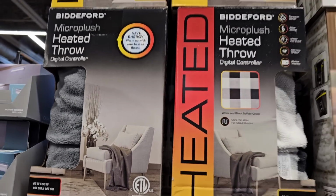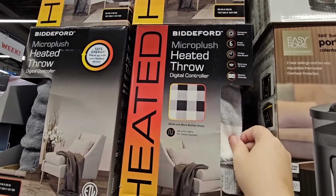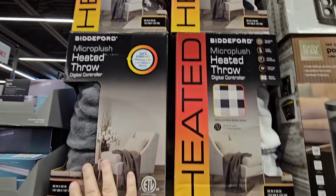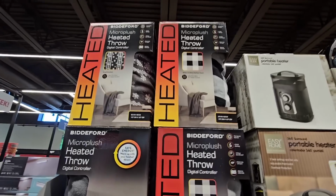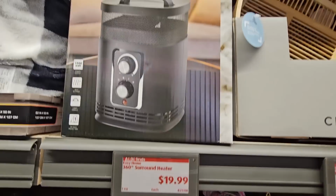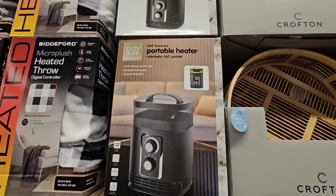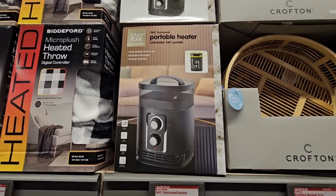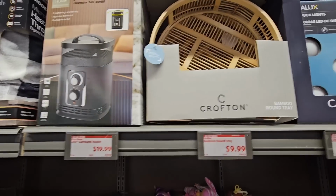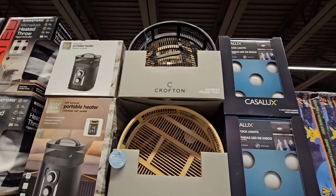$24.99, the heated throws. Oh, those are nice. You have a couple different ones to choose from. They're right up there on top. And then we have for $19.99 if you're needing a little portable heater. And then for $9.99, we saw these last week, the bamboo round trays. You have 2 different options.